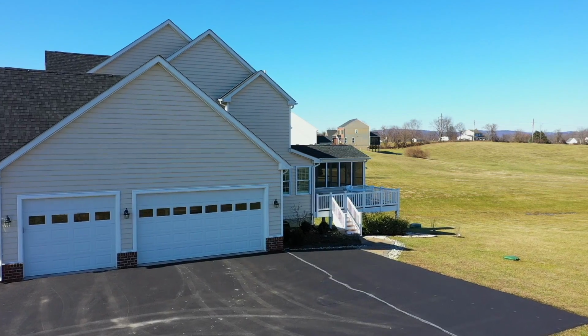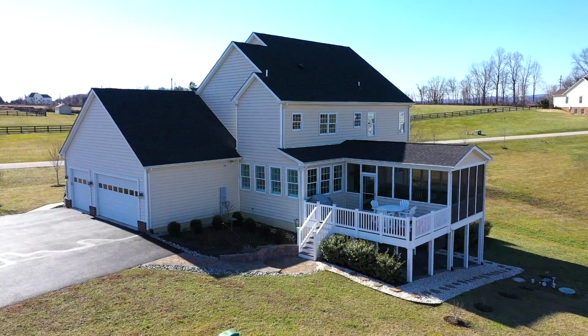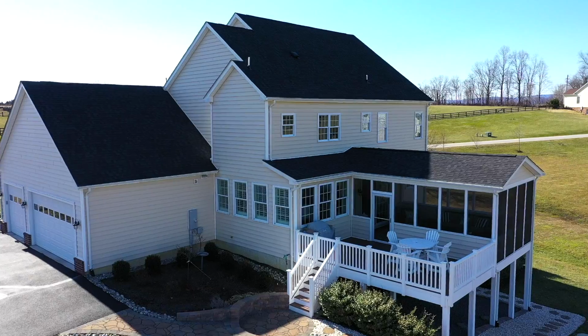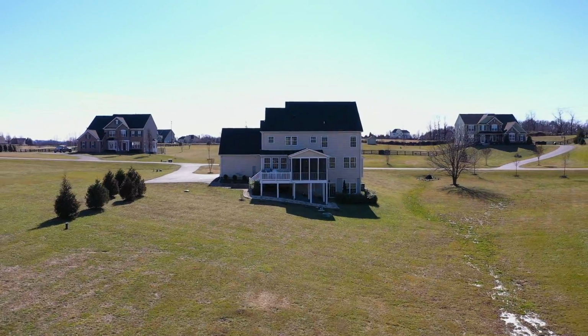Situated in the Heather Knoll subdivision, you'll appreciate the fact that there is no HOA with this property. If you love a home that offers an awesome exterior lifestyle, then this is the place for you. The current owners have planted over 30 trees to accentuate an already beautiful lot.